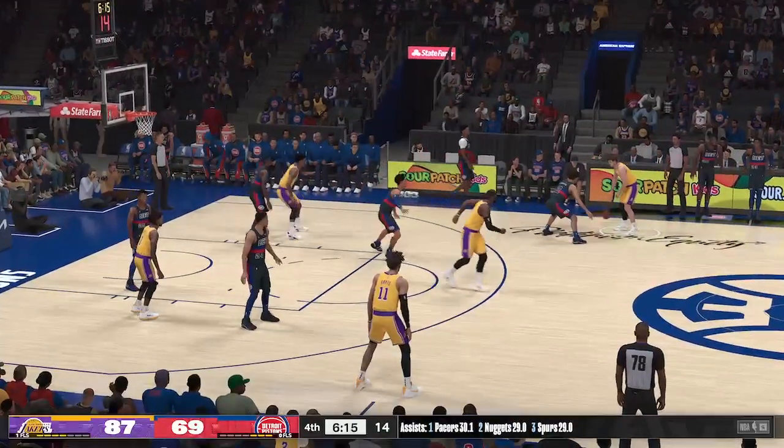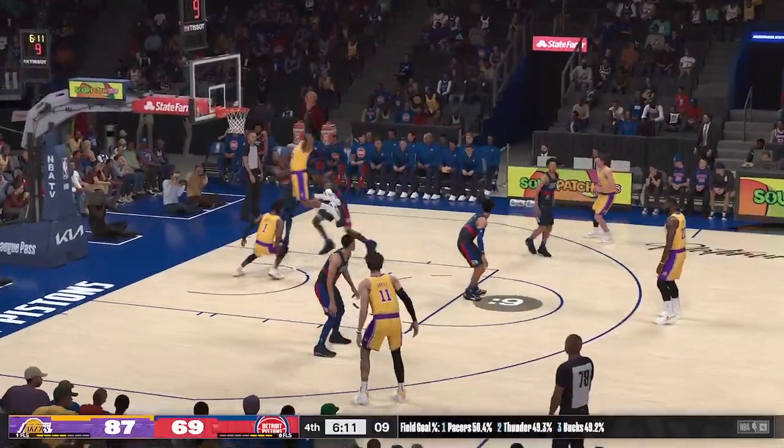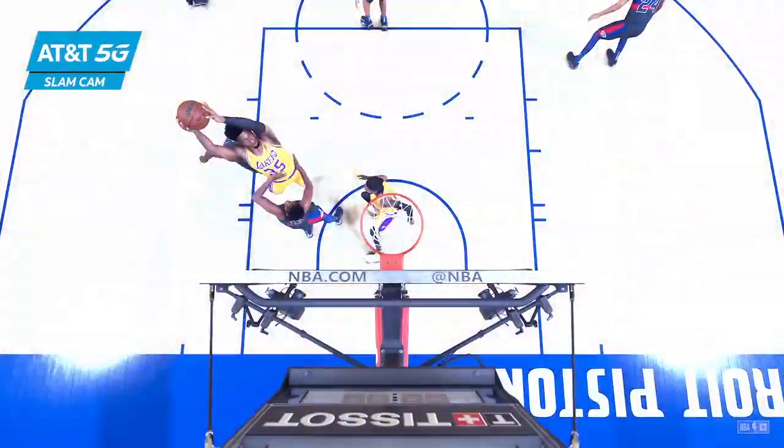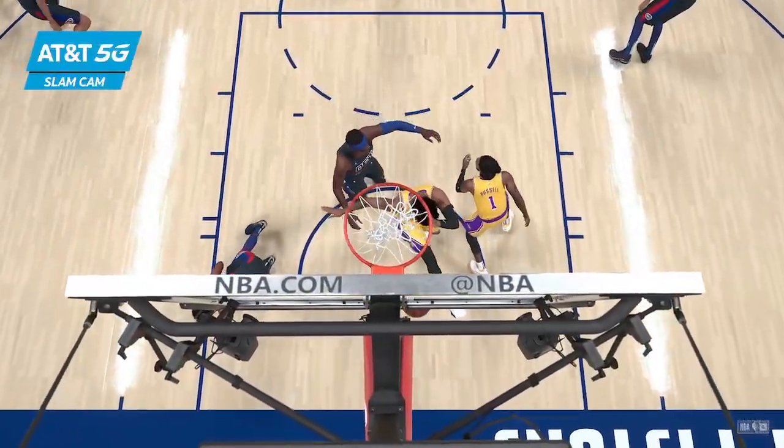Here's Reeves. Pass to Wood. Oh, the jam by Wood. Showtime, Christian Wood putting down the hammer. Awesome rewind courtesy of the AT&T 5G Slam Cam.